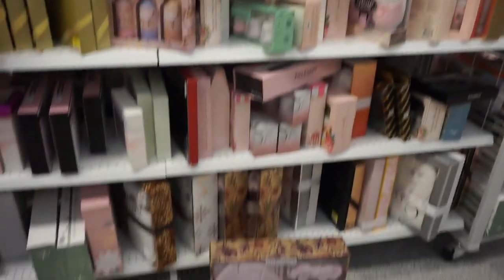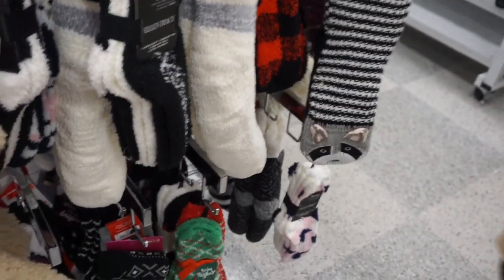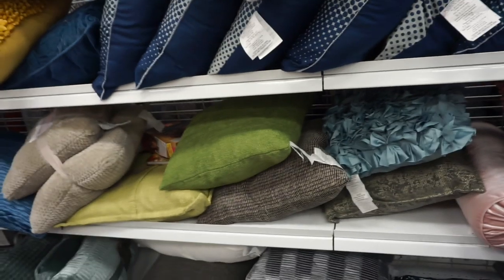We got slipper sets, bathrobe sets. All of these are like bathrobe sets down here. I like that white plushy one. This one? Yeah. Like them? Yeah. Ooh, you know what I said? I was looking for some big furry new pillows. Yeah. That one's really nice and cute. But I want some big pink ones. I'm gonna have to go to At Home for those.